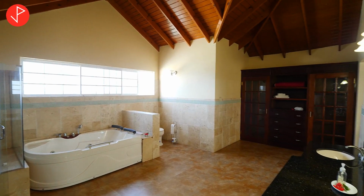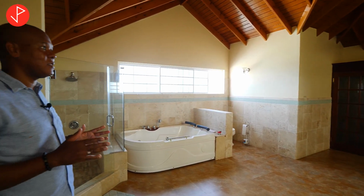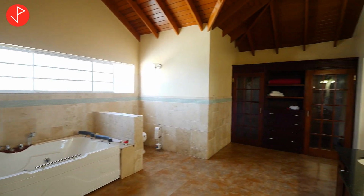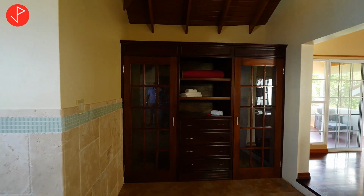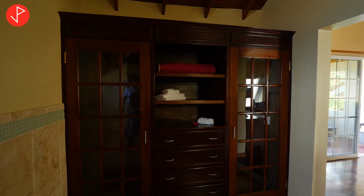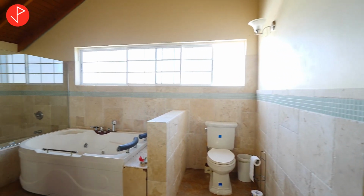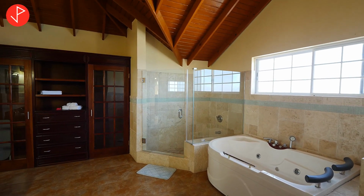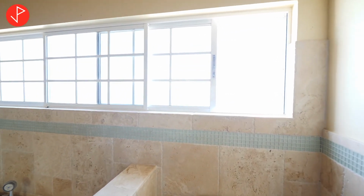As you can see, this bathroom has made good use of space. There are built-in drawers and cupboards on either side of the bathroom. Travertine tiles on the wall and in the shower stall. And even the bathroom offers a view of the sea. So it's a totally different experience, even in the bathroom. Couldn't ask for more.